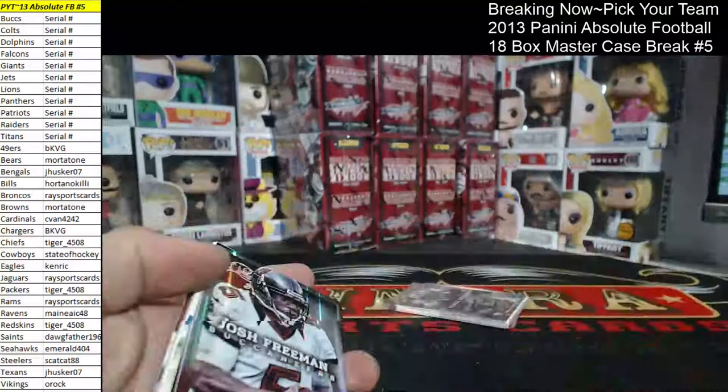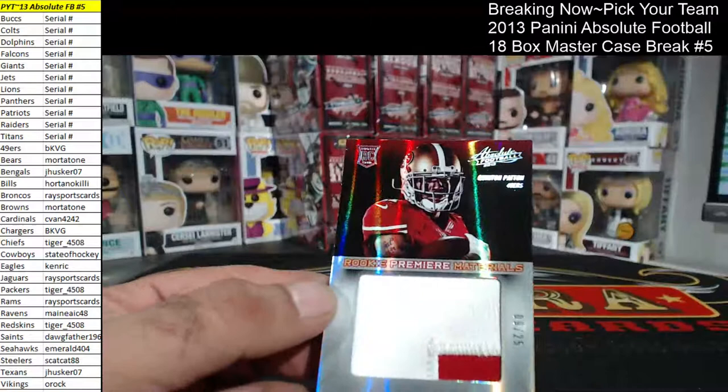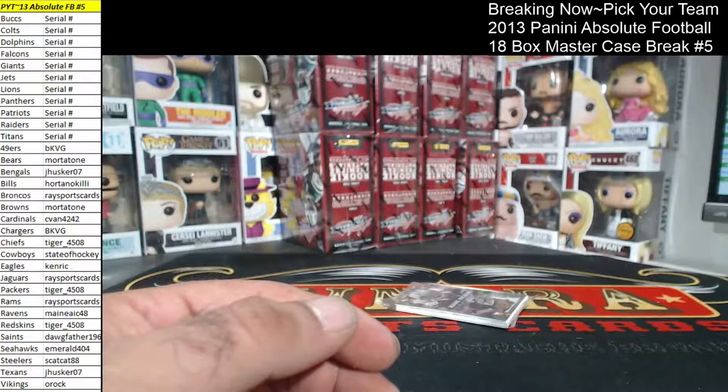Stephon Taylor for the Cardinals. Jumbo patch for the 49ers. Quentin Patton, 9 of 25. It's our, what, second patch? Third patch? It's our third patch of this inner.